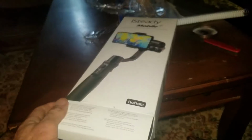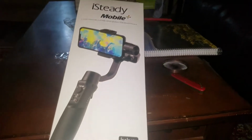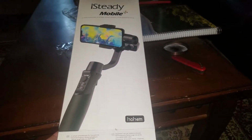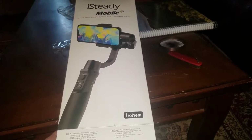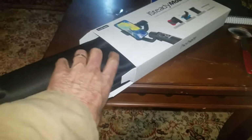Cal Root Peg and wife getting ready for our Grand Canyon Blitzkrieg. 8 days, 2,000 miles. So we bought some stuff for the trip. This is one of them, a gimbal stabilizer grip for a phone. I can't wait to get this out. That way I'll have 2 hands to show people what I'm doing.